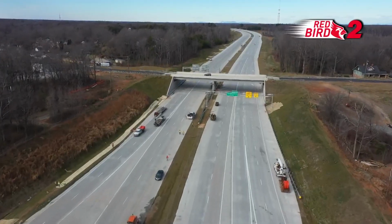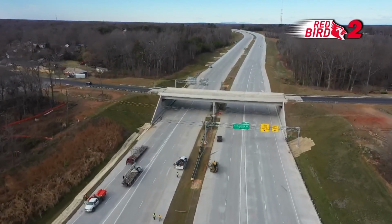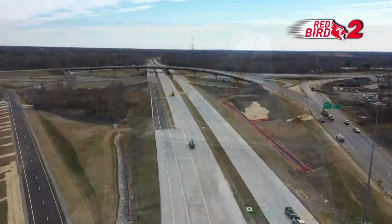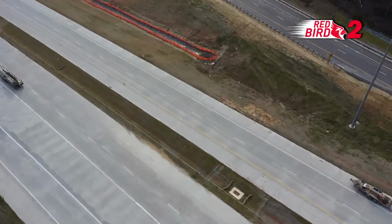This latest portion of the loop will connect Elm Street to US 29. Other exits will also open along the 4-mile stretch, including one on Yanceyville Street. Wright Archer is an engineer with the North Carolina Department of Transportation, and he says this will be a milestone in his more than 30-year career. We've been under construction for about 23 years, and this is an exciting time. I think it's kind of a defining moment in my career, kind of a crown jewel to be able to be a part of this.